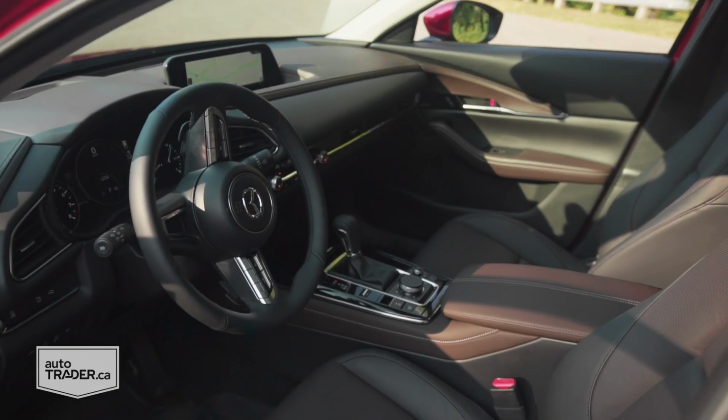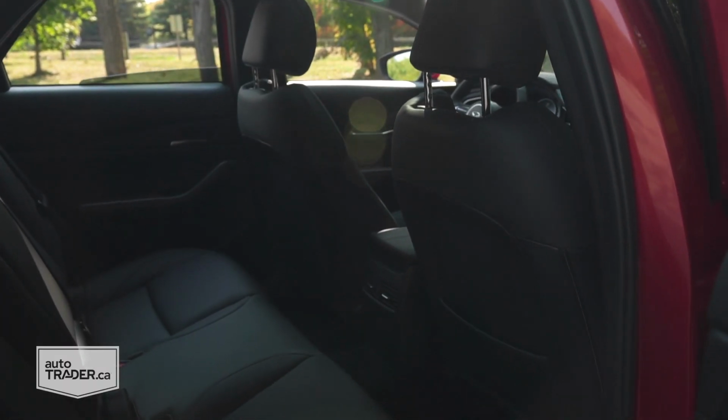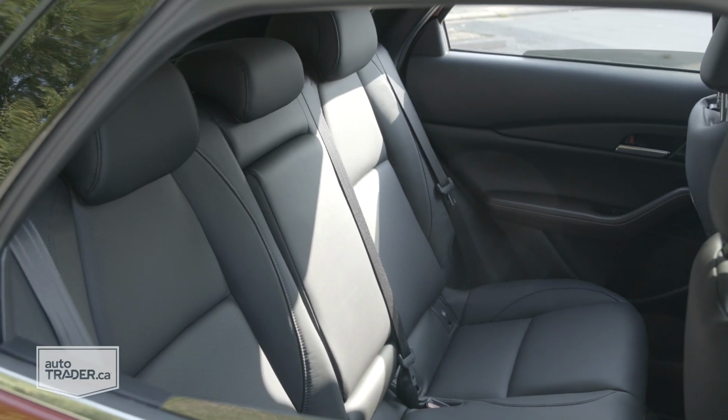You know, that's not the only compromise you have to make with this thing either. The front half of this cabin is pretty roomy, but beyond that, it doesn't look so good. In fairness to the Mazda 3, it's got a lot of the same thing going on. It's not so roomy in the back, but up front it feels great.